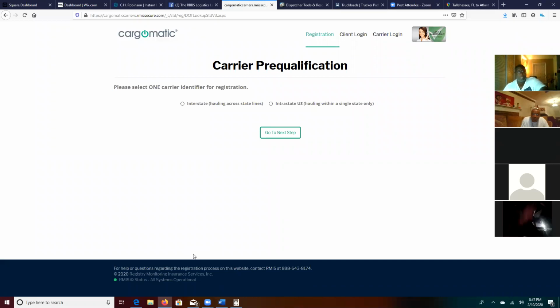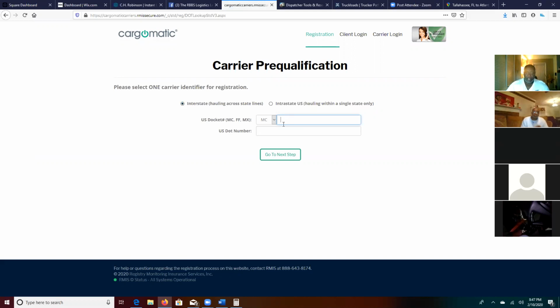Whether you put in all the information, or calling cross state lines, of course you're going to click that right there. Then you put in the DOT number, all that type of stuff. Then you just follow the process, and bam, you get signed up. The carrier gets approved, you create your login, and then you can go in there and look for freight.